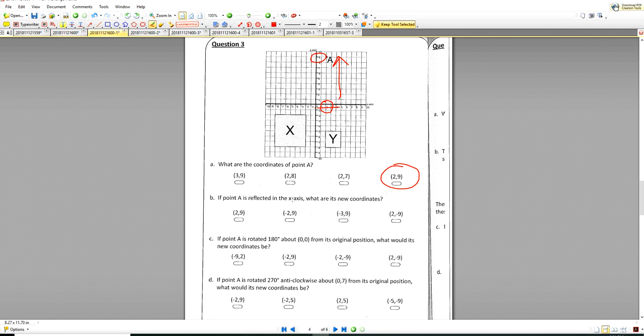If point A is reflected in the x-axis, what are the new coordinates? All right, first of all, let's get rid of this here. Okay, if point A is reflected in the x-axis, well, the x-axis is here. So what they're saying is if we get this point here and we reflect it across here, where will it be? So it was first of all 2, 9. Now it's telling us to reflect it in the x-axis. So that will give us 2, minus 9.